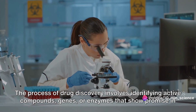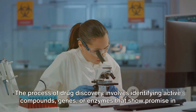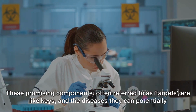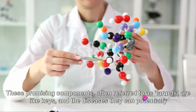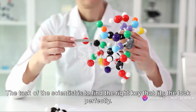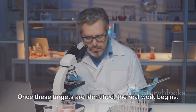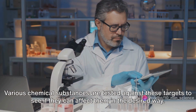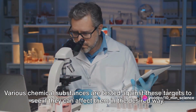The process of drug discovery involves identifying active compounds, genes, or enzymes that show promise in treating diseases. These promising components, often referred to as targets, are like keys, and the diseases they can potentially treat are like locks. The task of the scientist is to find the right key that fits the lock perfectly. Once these targets are identified, the real work begins. Various chemical substances are tested against these targets to see if they can affect them in the desired way.